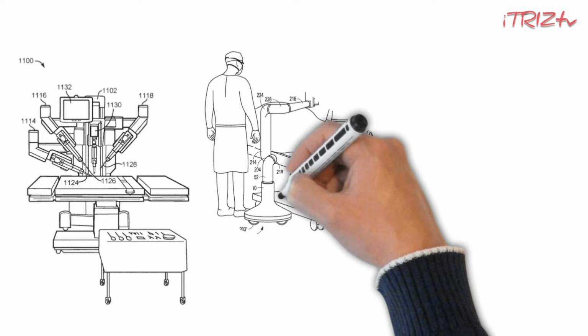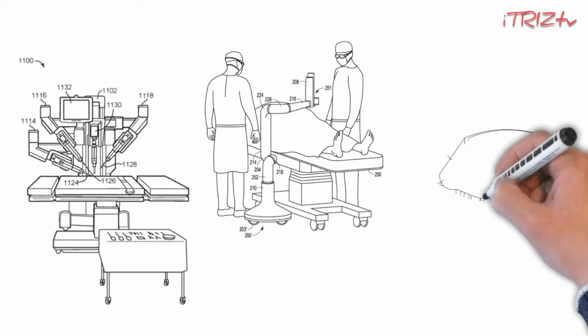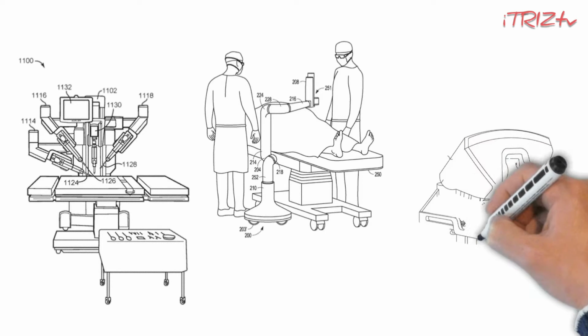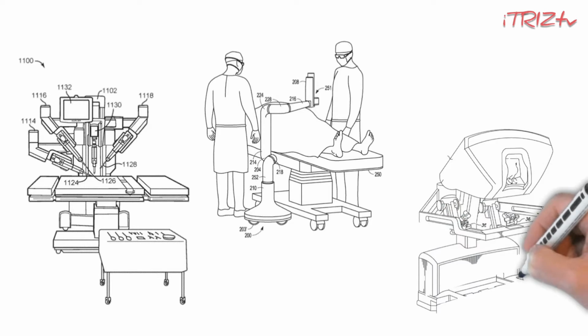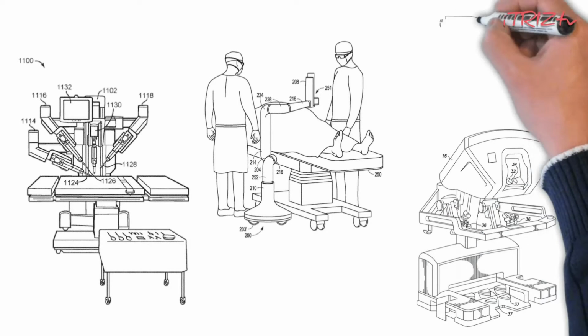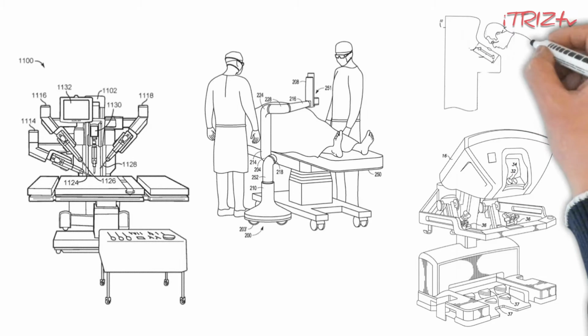The main surgeon controls the operation from the special control panel. He or she is watching the images transmitted from the video camera of one of the robotic hands, and the surgeon controls each instrument by hand. Except for manual control, the control panel has special pedals.